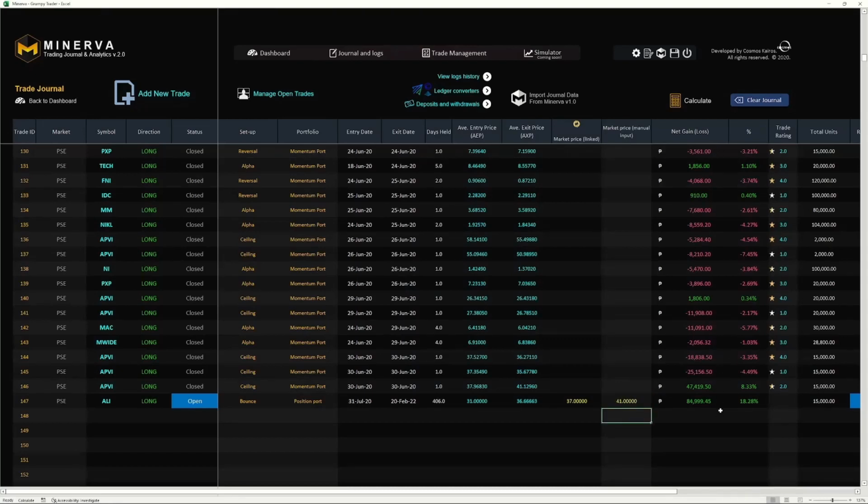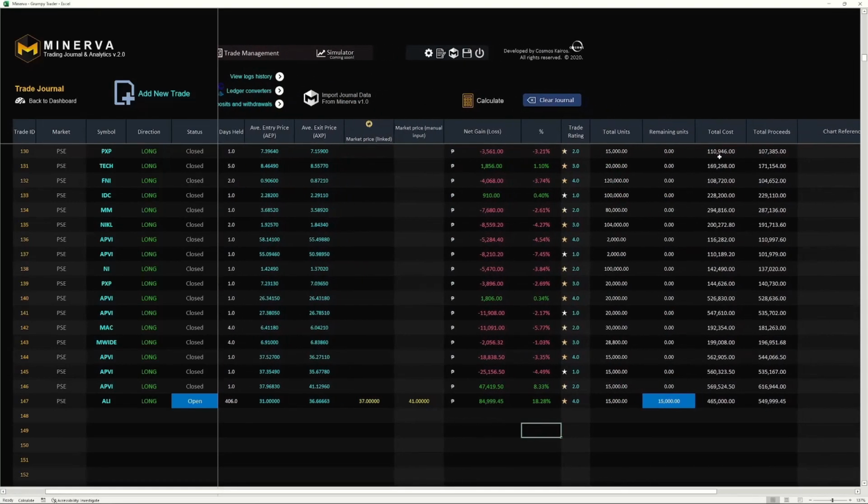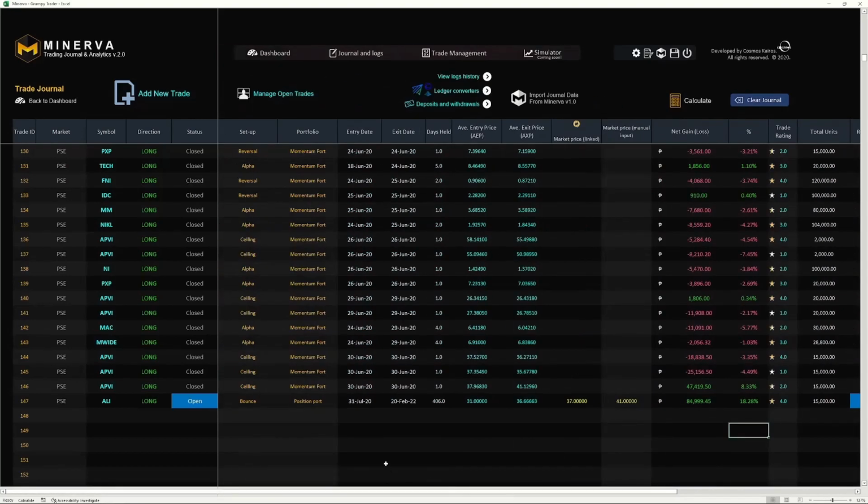Then nakikita natin dito yung net gain and net loss ng trade na yon. We can rate it. So kunyari, this is a 3-star trade or 4-star trade. We can choose. Okay, it does everything na for us. Total cost, total proceeds, lahat. It does the math all for us. Wala na kayong iisipin pa.